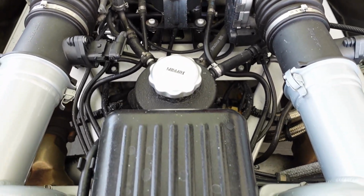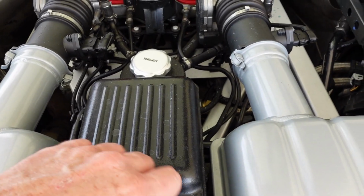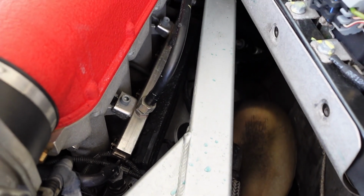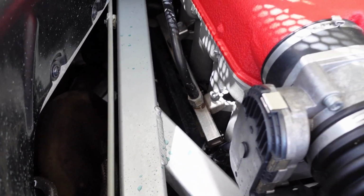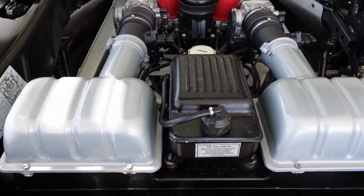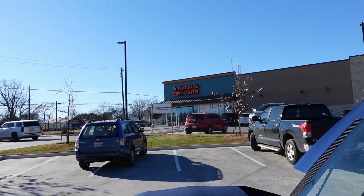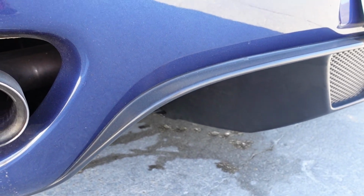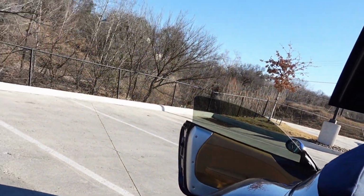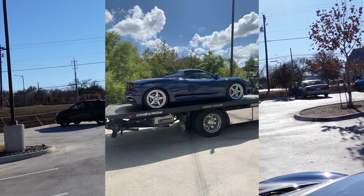So how much coolant did I lose? All of it. Ugh. Well, here we are dead with a popped cooling line. Natural Grocers parking lot. So I guess we're going to go across the street to the McDonald's and wait for the tow truck.